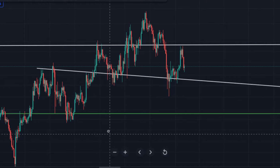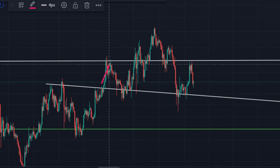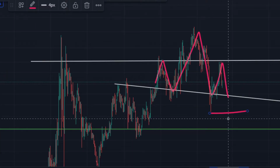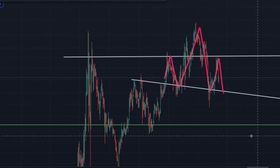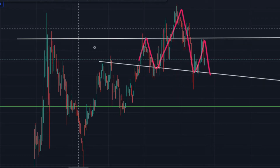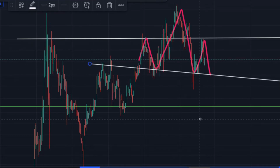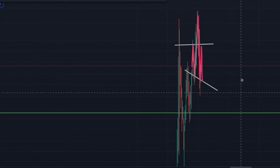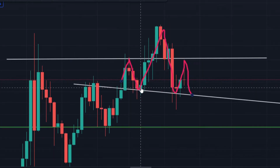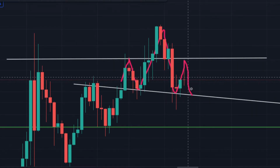You can see clearly this pattern in play. One, two, this pattern. And I want Matic... I'm not saying it's going to. This is the neckline. You could bring it a little bit lower as well, but in the weekly you could see it a little bit better. Look, you can see the left shoulder, the head, and the right shoulder. Potentially, it is trying to create this.